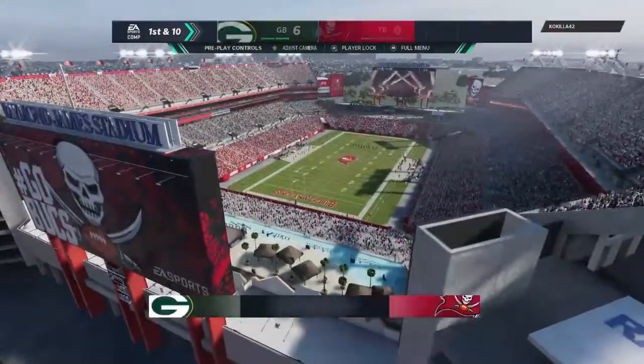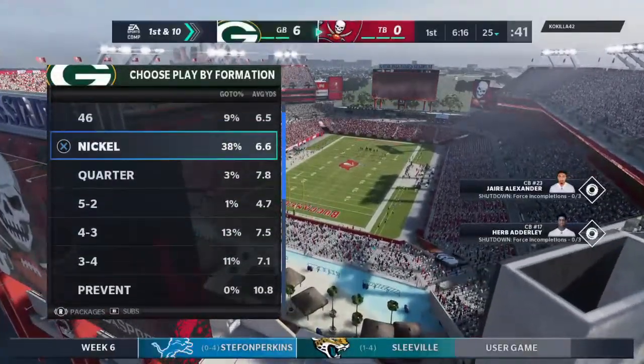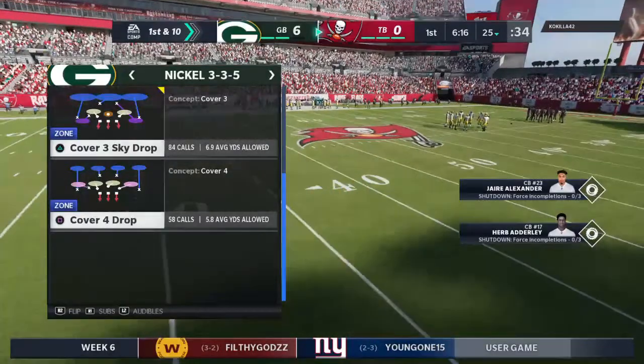Brady and the Buccaneers here, first and 10 at their 25-yard line. And now a timeout coming from the defensive side for the Packers. They'll have 2 remaining as we step aside here in this first quarter.